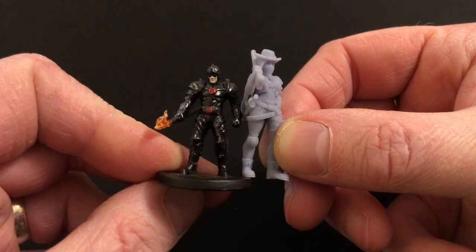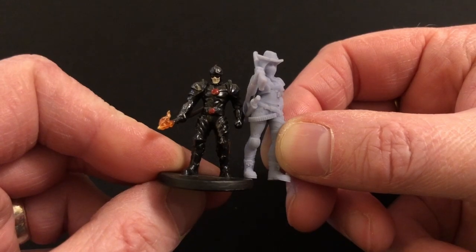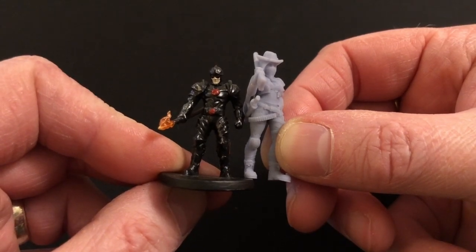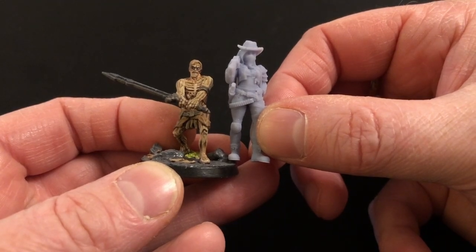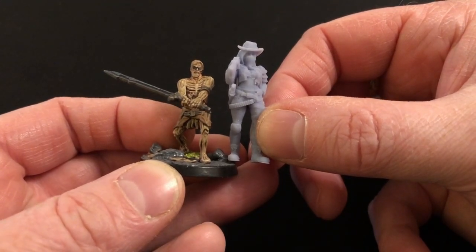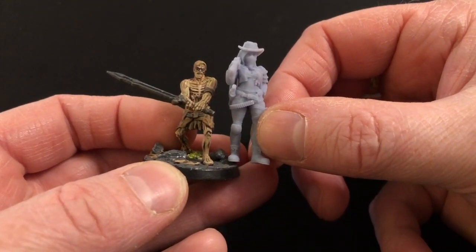If we compare her to a few other miniatures from my collection, we can see that she stands much taller than this pre-painted 28mm Dungeons & Dragons figure. She's taller than this Draugr miniature, which is also supposed to be 32mm, although of course his legs are bent and he is also a shriveled up corpse.